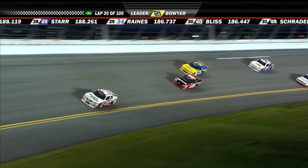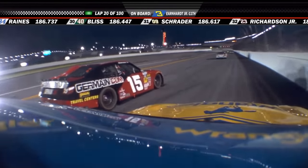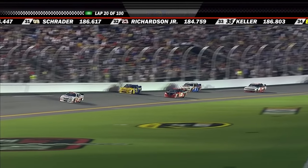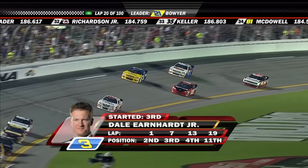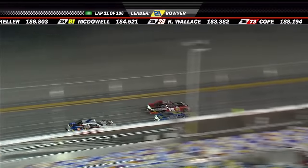Now, you see Dale Earnhardt Jr. trying to come back around to the outside of Michael Annett. Jr. has fallen down to 11th spot. He's racing Annett there for 10th. And he's got one of the young drivers for his Junior Motorsports team, Steve Arpin, right behind him in that 7 car, getting some Daytona drafting experience from the boss.